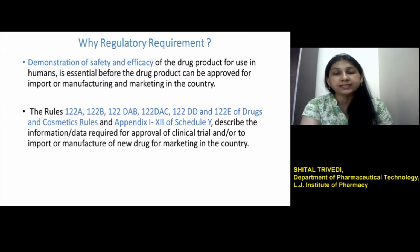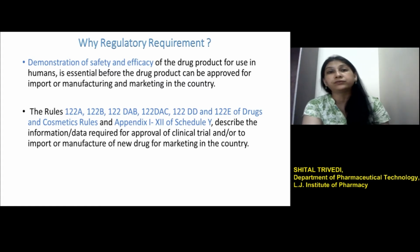For that, various acts are established in India, and one of the important acts is the Drugs and Cosmetics Act 1940, and the rules thereunder, that is the Drugs and Cosmetics Rules 1945. The State Drug Regulatory Authority and National Drug Regulatory Authority ensure the enforcement of this act throughout India. An applicant who seeks a license to import, manufacture, distribute or sell drugs and cosmetics first needs to acquire the license from the regulatory authority by submitting the required data, and only when they prove the safety and efficacy of the drugs do they get the license from the regulatory authority.